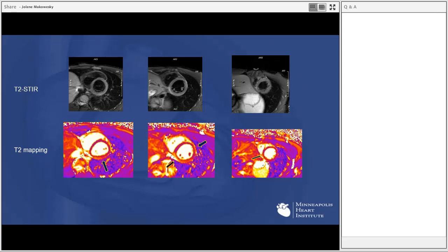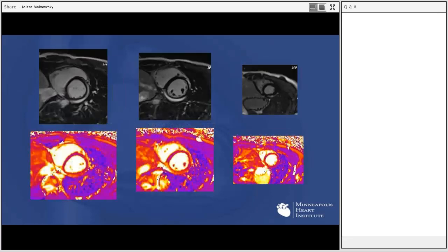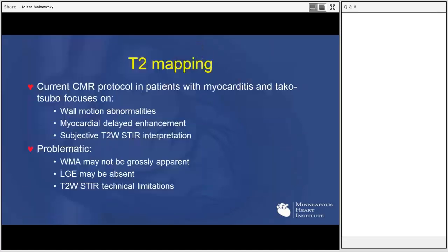So you can clearly see there's edema right here in the inferior lateral wall. There's edema here in the inferior wall and also in the anterior wall. And there's also edema towards the apical inferior wall. When we compare it to delayed hyperenhancement imaging, you can see there's extensive delayed enhancement in areas that correspond to areas of edema: again the inferior wall, anterior wall, and towards the apical inferior wall.